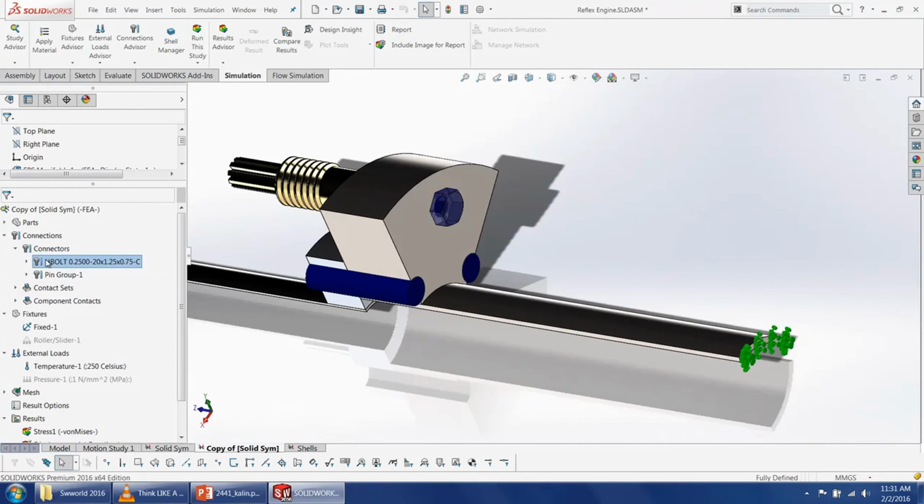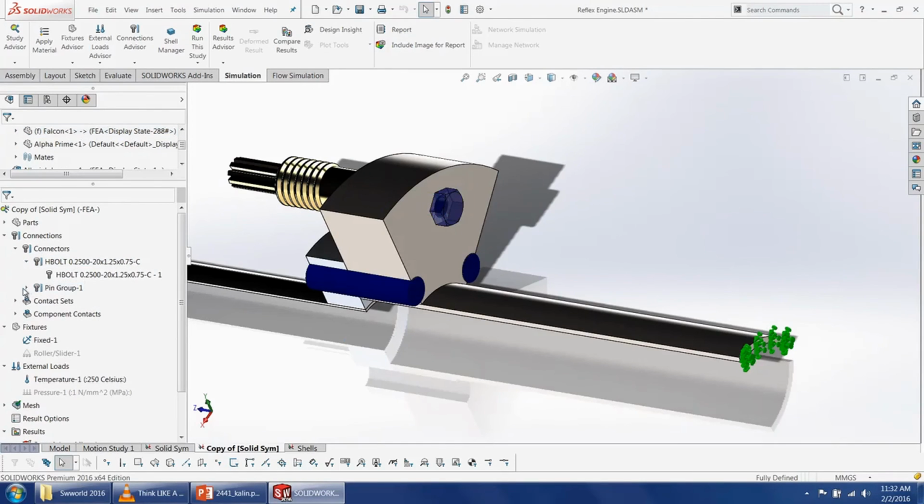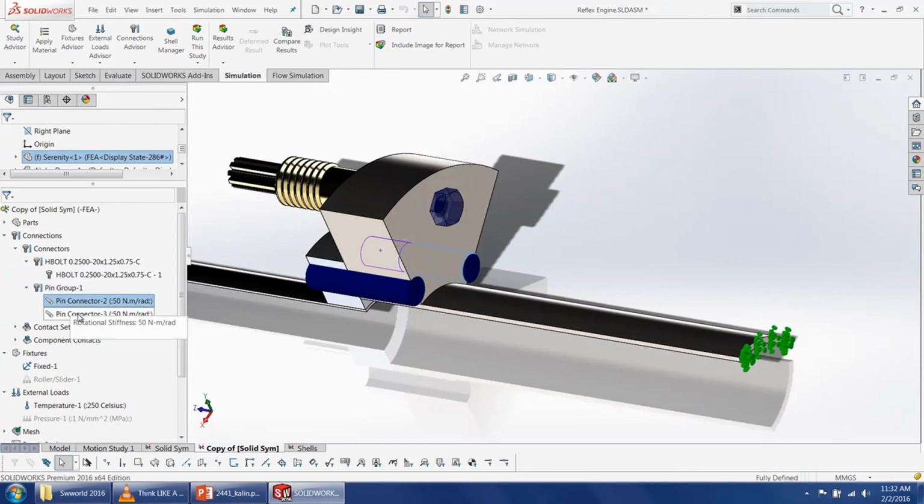And if you use toolbox components, they'll automatically be created. And in fact, they'll even put in the correct torque for that bolt. You have the option of just right clicking and saying, make everything connectors for me, and boom, you're done. Super simple. So now I have just those connectors, and I replace the pins with virtual pins.